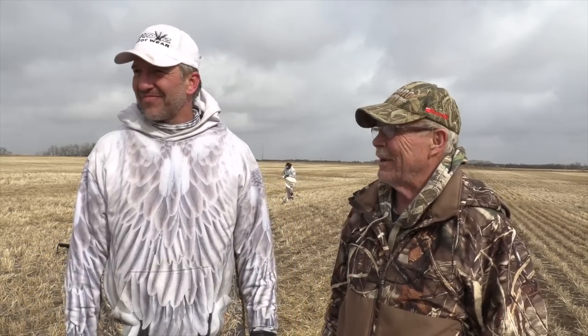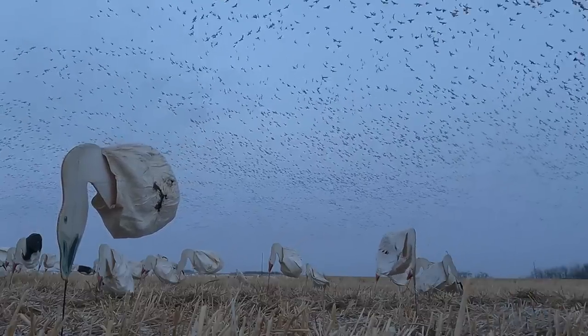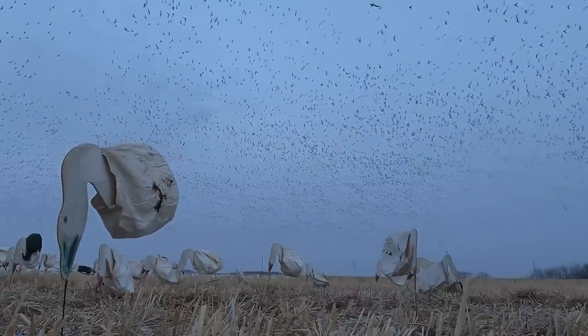But we had a wall. An absolute half-mile wall. Yeah. Dark wall of birds over. Like half a mile wide. It was pretty spectacular.